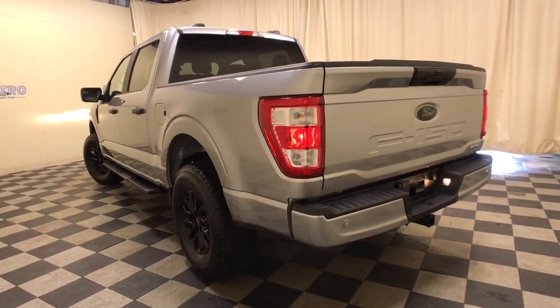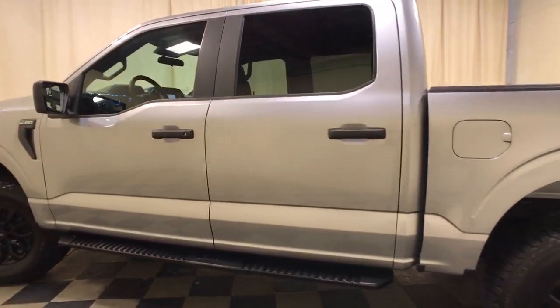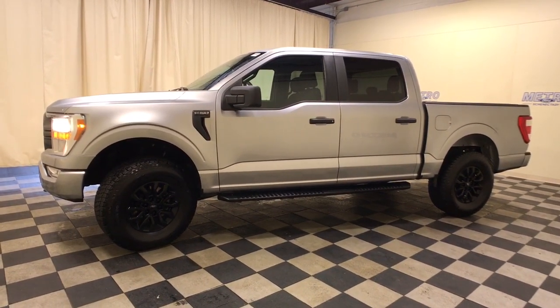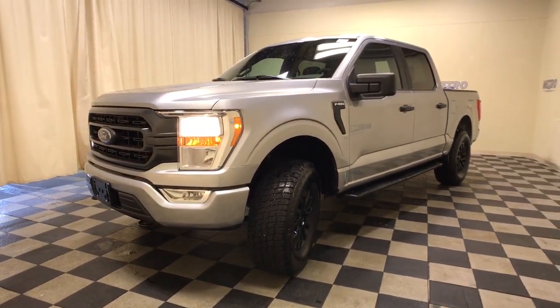These are just some of the great options this vehicle comes with: keyless entry, fog lamps, satellite radio, bed liner, aluminum wheels, electronic stability control, trailer hitch, passenger adjustable lumbar, running boards, traction control.